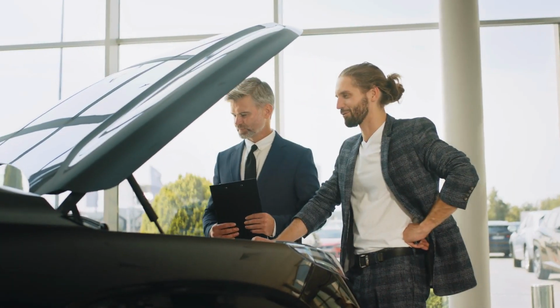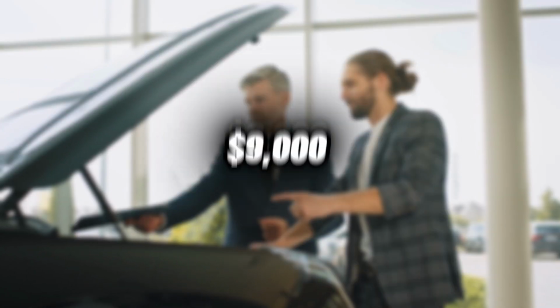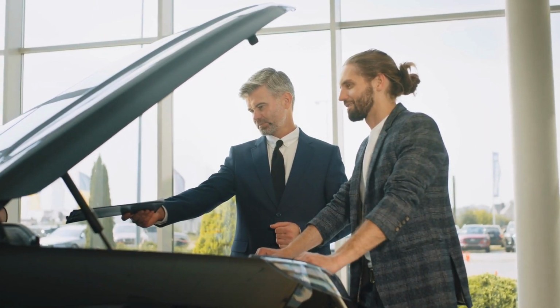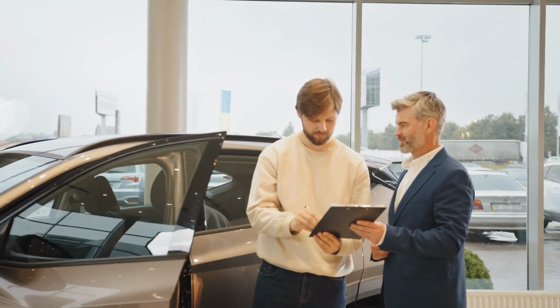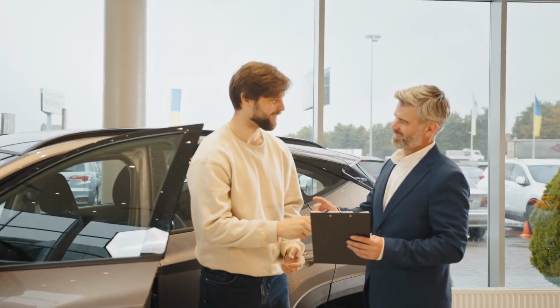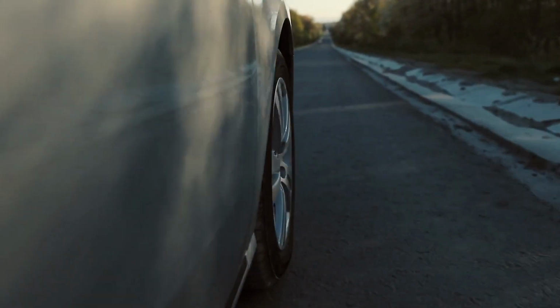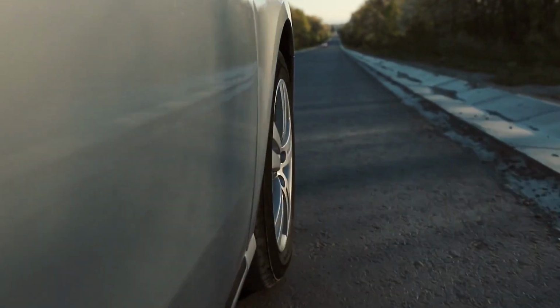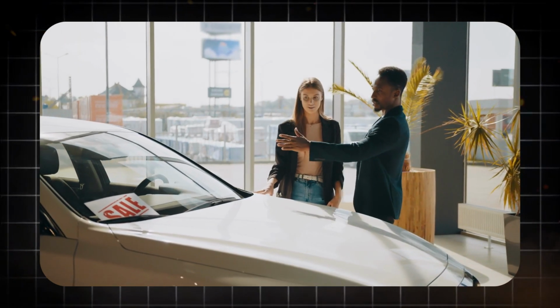A study by AAA found that the average cost of owning and operating a car is around $9,000 per year or $750 per month. This includes all of the expenses discussed above, as well as an allowance for wear and tear on the vehicle. In the long run, the true cost of car ownership depends on how much you drive, the type of car you own, and how well you maintain it.